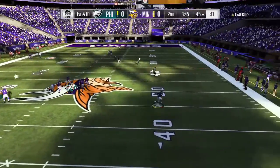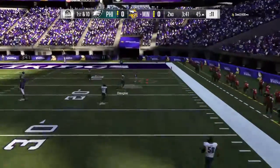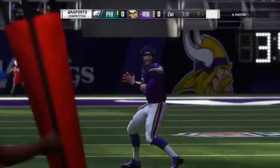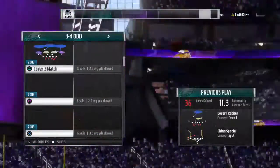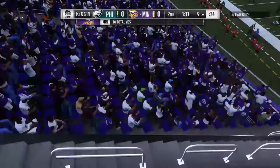Escaping the pressure right. Now he's going to send this one deep right. This is caught inside the 15. And they move this all the way down to the 9. That one goes for 36 yards.